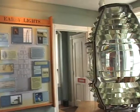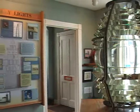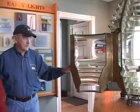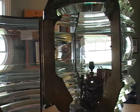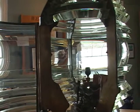Oh, so this wasn't made by Mr. Fresnel himself? No. Okay, now this opens, and I don't want to do it. I'll open it. Yeah. And then if we could get inside to look, that small lens is what's blinking. And as I was standing here, it looked about four times taller, because the lenses keep refracting it and making it larger. That's exactly right. That small demonstration lens fills the entire Fresnel lens with light.